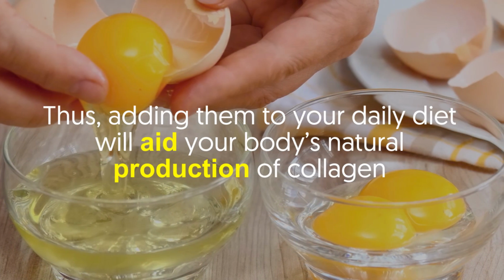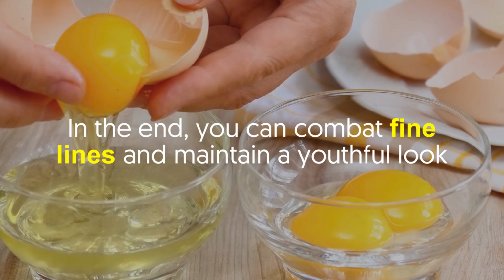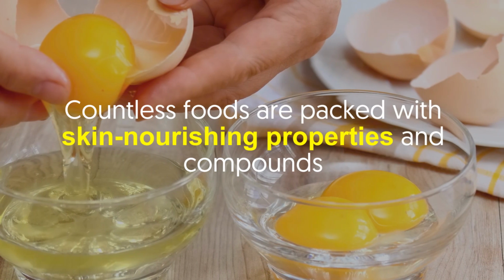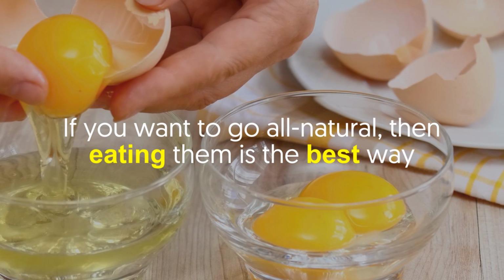Thus, adding them to your daily diet will aid your body's natural production of collagen. In the end, you can combat fine lines and maintain a youthful look. Countless foods are packed with skin-nourishing properties and compounds. If you want to go all natural, then eating them is the best way.